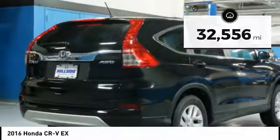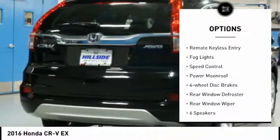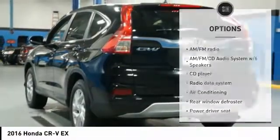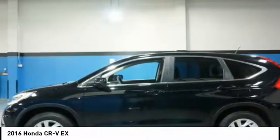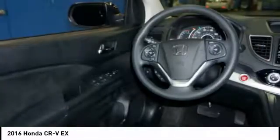Here are some of this vehicle's great options: electronic stability control, brake assist, traction control, remote keyless entry, fog lights, speed control, power moonroof, four-wheel disc brakes, rear window defroster, rear window wiper. Take this vehicle for a spin and see why so many shoppers are now proud owners.